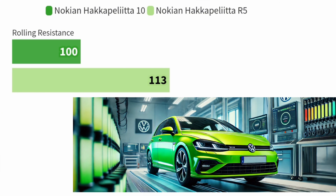Finally, when it comes to rolling resistance, the studless Hakkapeliitta R5 has a significant advantage, reducing rolling resistance by 13% compared to the Hakkapeliitta 10. This makes the R5 the more eco-friendly option.